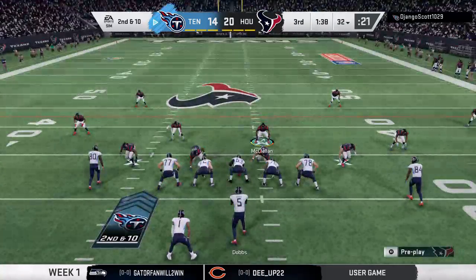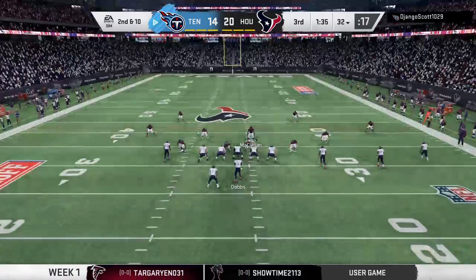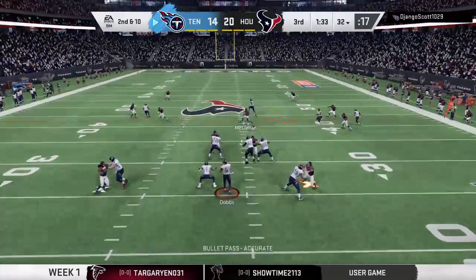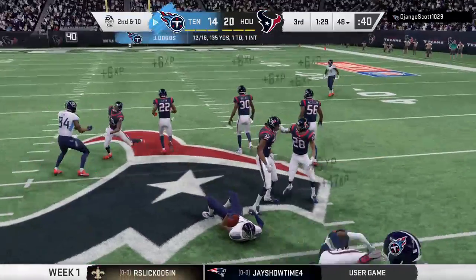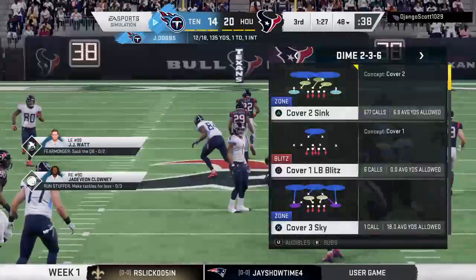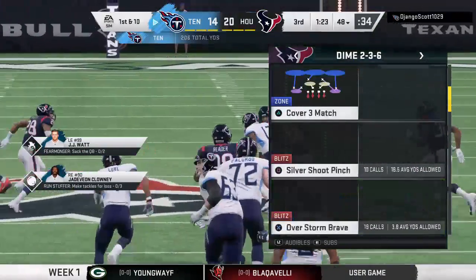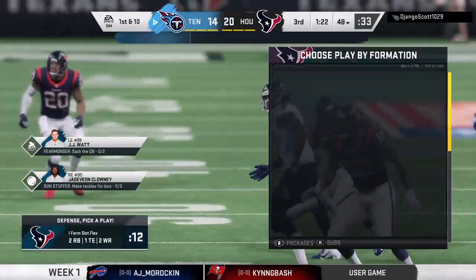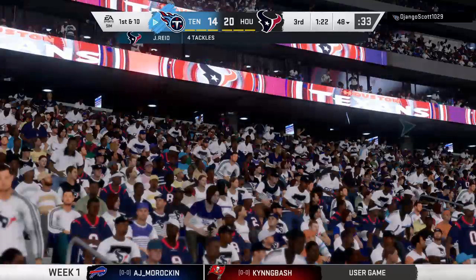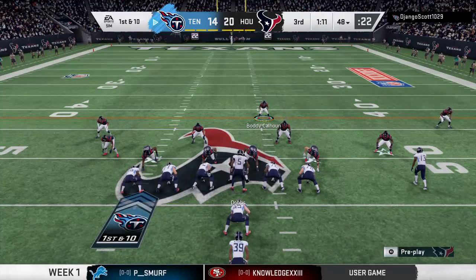2nd and 10. He finds Taylor, complete, and able to get this one across the 45 before he's brought down. 16 yards, a first down. First down, Tennessee.